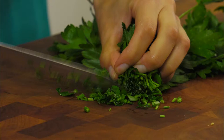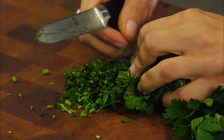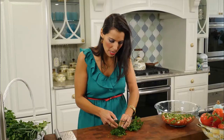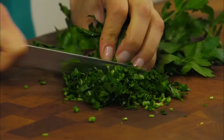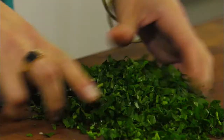See how finely I'm running my knife through? With my other hand, I'm holding all of the parsley together. So there's no need to keep running your knife through and chopping and chopping, because you don't want to bruise the parsley leaves either, which you could definitely do if you over chop. Who needs a food processor for this? Look how beautiful it is, right?